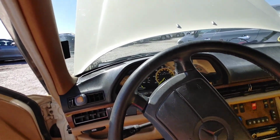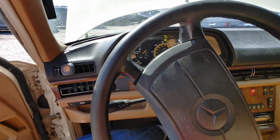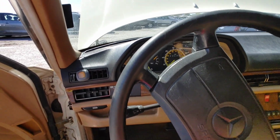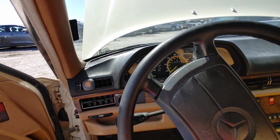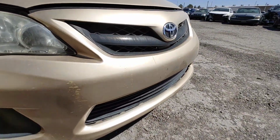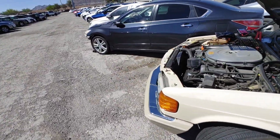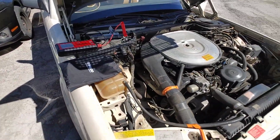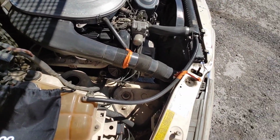She's running, but barely. You hear that? Almost like a bad fuel pump, or maybe that Bosch. I don't know if this has that Bosch system. She's idling. She's running. Let's let her run for a minute. I'm gonna let her idle for a minute. She is running, but not great. Not great at all. Whoo, that took a lot of juice out of my jump pack.